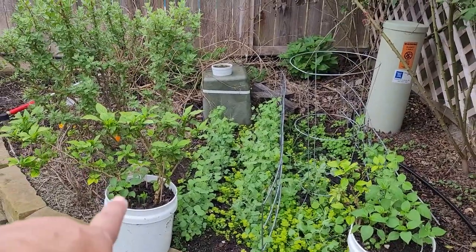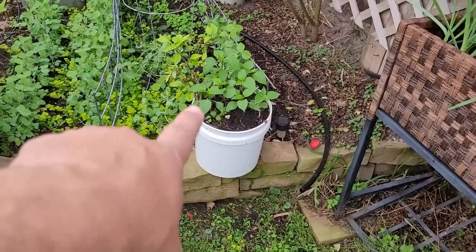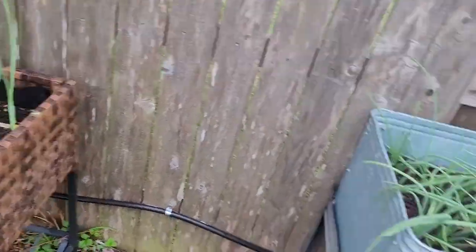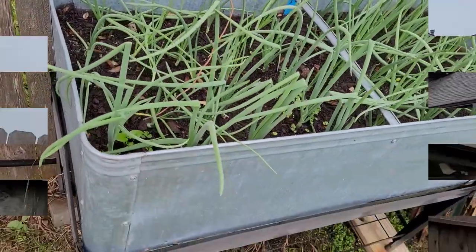And then we got peppers. My very first pepper of the year is right there. And more peppers doing really good in that pot. More garlic, because I had no clue what to put in this. And a lot of onion, because again, I had no clue what to use this for.